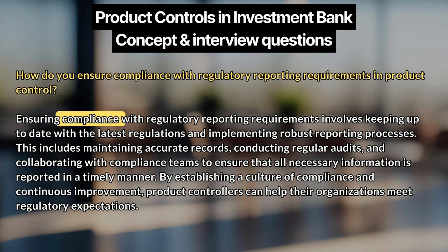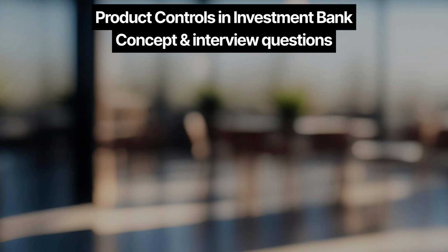How do you ensure compliance with regulatory reporting requirements in product control? Ensuring compliance with regulatory reporting requirements involves keeping up to date with the latest regulations and implementing robust reporting processes. This includes maintaining accurate records, conducting regular audits, and collaborating with compliance teams to ensure that all necessary information is reported in a timely manner. By establishing a culture of compliance and continuous improvement, product controllers can help their organizations meet regulatory expectations.